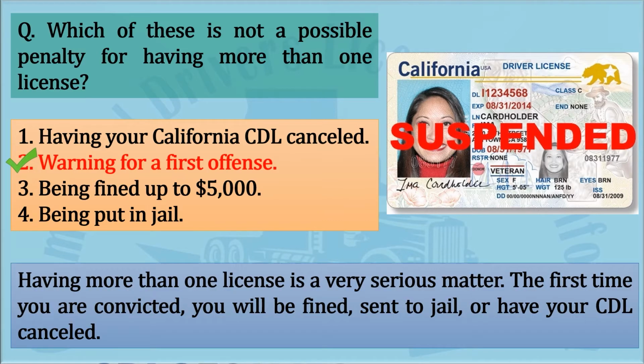The answer is option number 2, warning for a first offense.